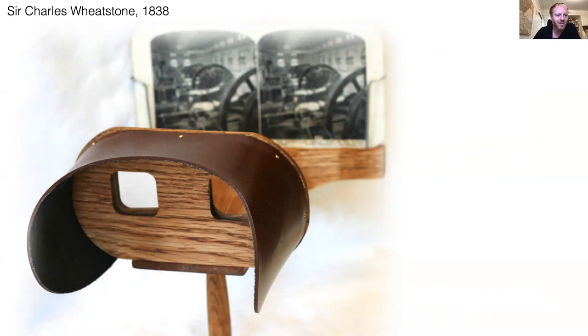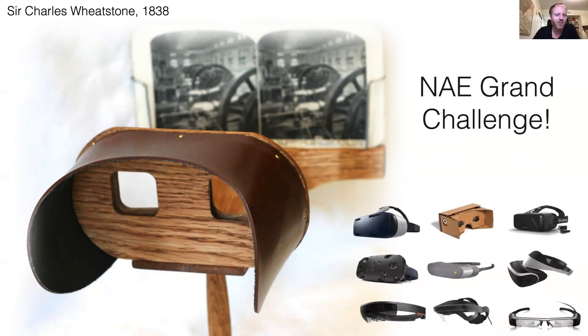For example, the stereoscope was invented more than 150 years ago by Charles Wheatstone, and others around that same time, and people in these Victorian times would gather and look at stereoscopic photographs and enjoy those. Now, today, Facebook and other companies have made tremendous progress in the technology development. And in fact, the National Academy of Engineering of the US has declared enhancing virtual reality one of the grand challenges of the 21st century.